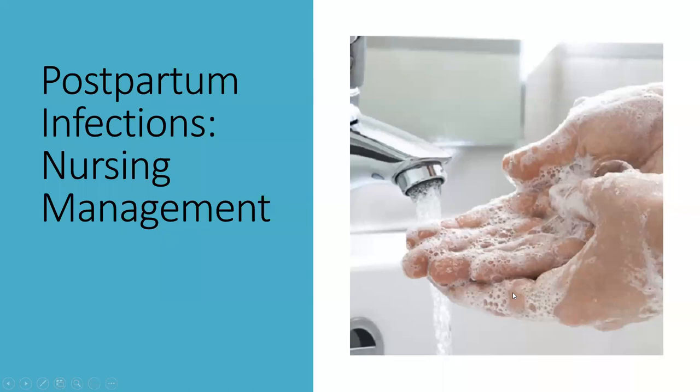And the most important thing anyone can do when dealing with a postpartum mom is wash your hands. That's still our biggest way of preventing infection. Wash your hands before you touch that patient. Encourage the mom to wash her hands. Encourage everyone that comes into the room to wash their hands before they touch the patient or the baby. Wash, wash, wash.